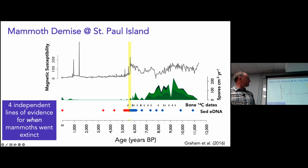So the first one is magnetic susceptibility. This is a record of the magnetics in the sediment core, and it's basically thought to represent grain size in this case. And what they postulated was that the presence of mammoths around the lake disturbed a lot of the soils and washed in larger particle-sized material into the lake. As soon as they went extinct, the whole setting became more stabilized, and you had smaller particles accumulating in the lake, decreasing the magnetic susceptibility.